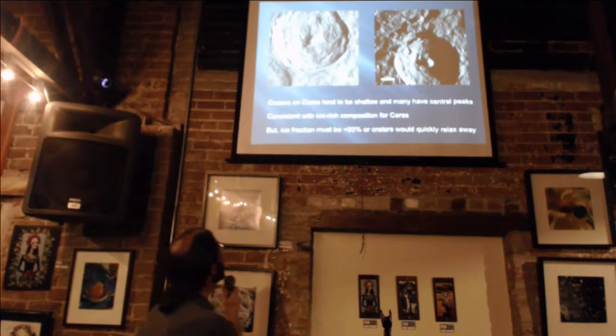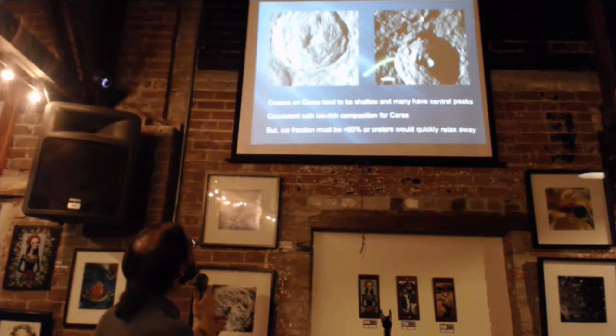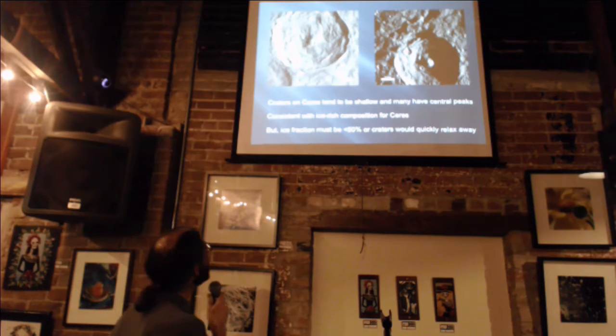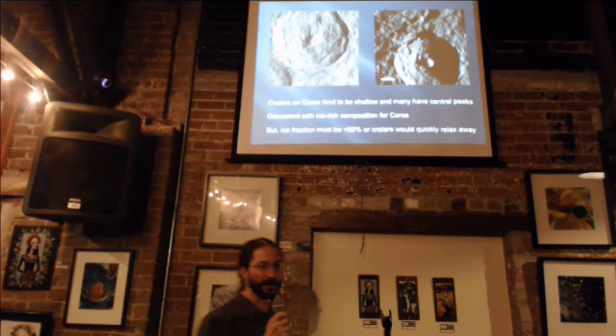One of the first things we noticed was a lot of the craters. These little scale bars here are about 5 kilometers, so these are 20, 25 kilometer diameter craters. A lot of them on Ceres tend to be fairly shallow, and many of them have central peaks. You can see some prominent central peaks here. This is consistent with an ice-rich composition for Ceres.